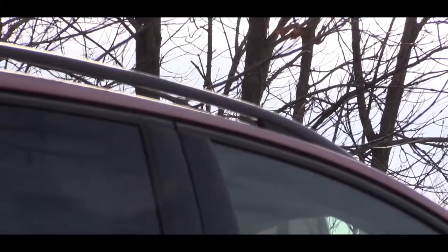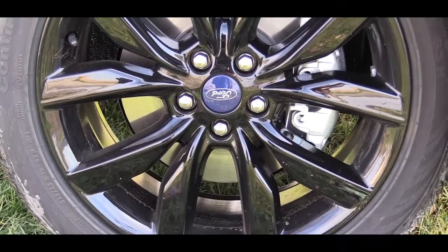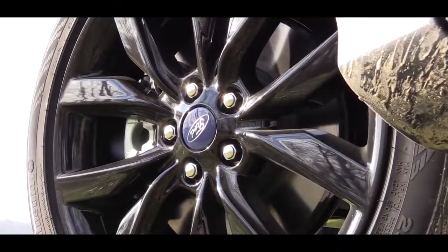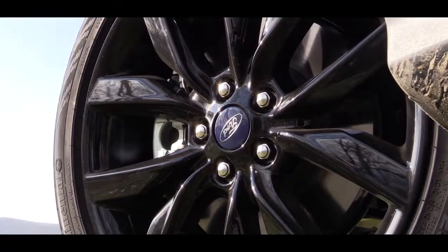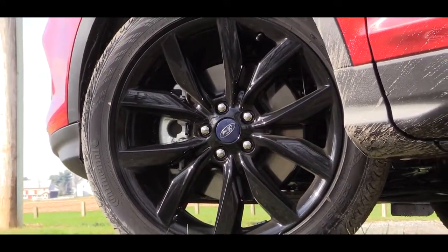And looking up, black roof rails will come with the SEL trim level and up, rear privacy glass with the SE trim level and up. That's what you're looking at right now. And looking down at the wheel setup, the S trim level is going to give you 17-inch steel wheels with covers. SE and SEL trims are going to give you 17-inch aluminum alloy wheels, and that Titanium trim level is going to give you 19-inch aluminum alloy wheels.